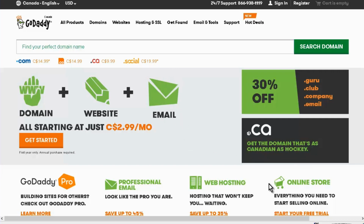The other thing you're going to need is web hosting. Usually you can get web hosting at the same spot where you get your domain name, or you can get it in other places. Personally, I never get them at the same place. I register my domains at one spot and I host them somewhere else. But of course, that's entirely up to you.